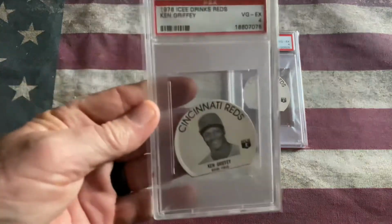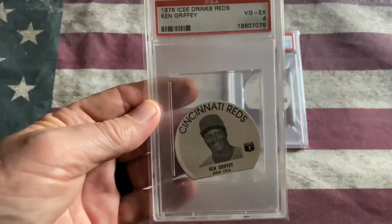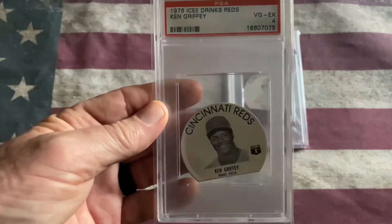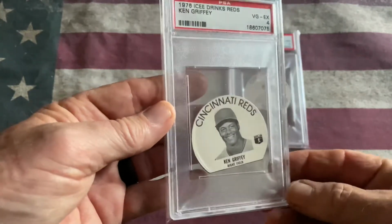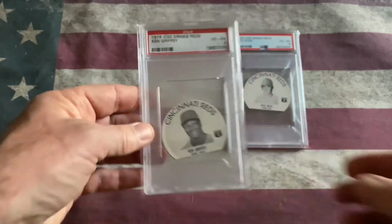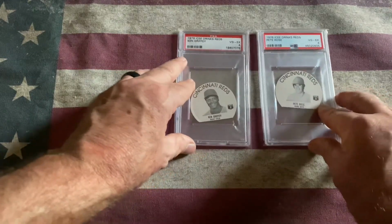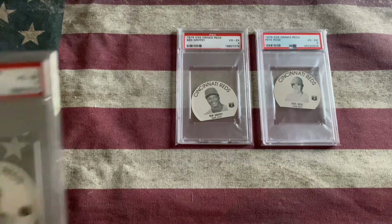Next up, I got King Griffey Sr., the famous dad of Junior, the kid. Ken Griffey Sr. spent 19 years in the majors, played with the Reds from 73 to 81. And 75 was kind of his breakout year in the majors. A pretty decent year, batted .305 with four home runs.